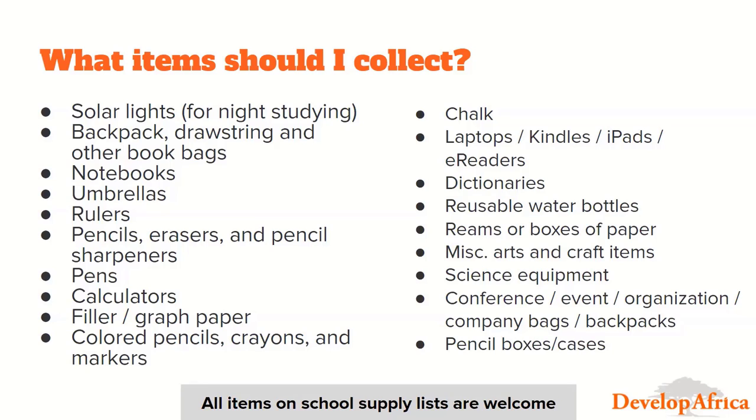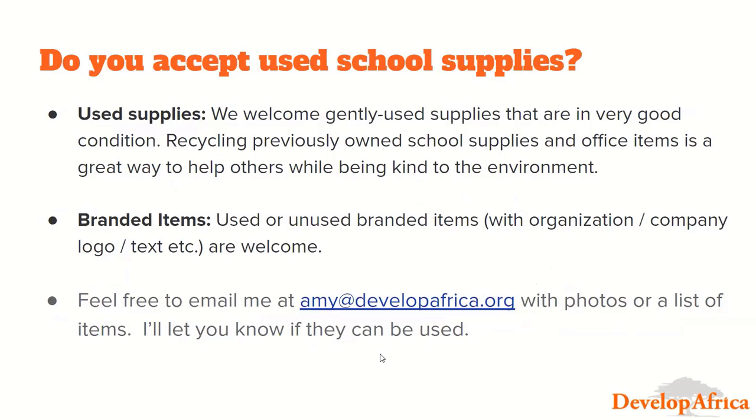But again, anytime you have questions, this is not an exclusive list. We accept new and gently used items, but please feel free to reach out to me anytime if you have questions. And as I was just saying, do we accept used school supplies? Yes, we welcome gently used school supplies. If it's not something that you feel you would pass along to somebody else to use, then maybe don't donate that. And as I said before, branded items, absolutely no problem. Feel free to email me anytime. You can send photos if you want to make sure it's not too used before you send it, or if it's something not on the list that you're not sure about. Again, please feel free to email me.